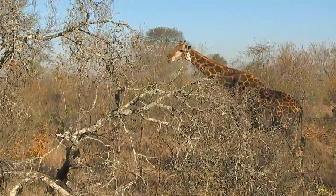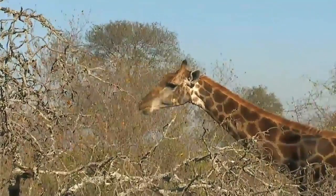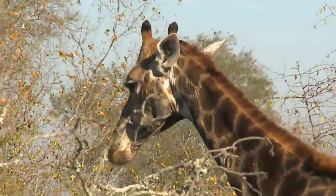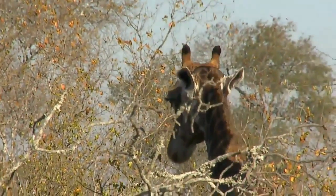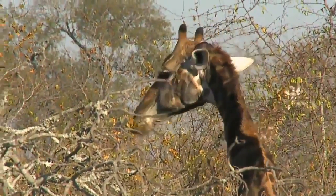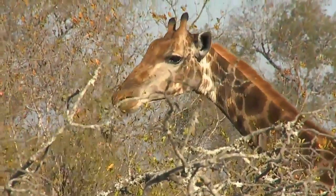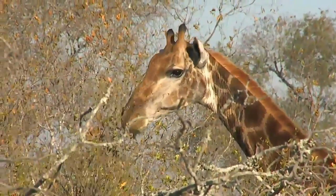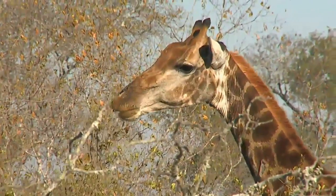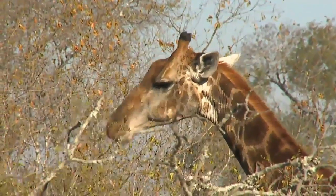Yes, you. See that incredibly long tongue occasionally flick out of her mouth there. And that they use to wrap around branches and pull through. And it is very tough, like an old leather boot. And thorns and spines of different trees make no difference to it. There we go. And you can see that tongue working, wrapping around, and then stripping the leaves. Yum, yum, yum. Bush willow for breakfast.